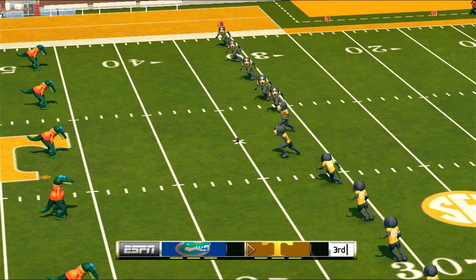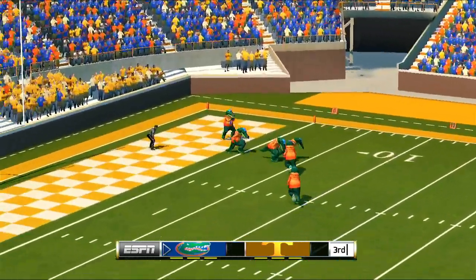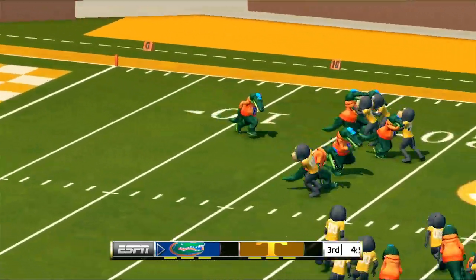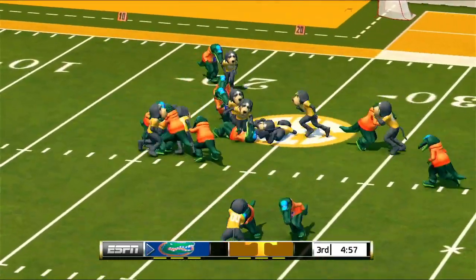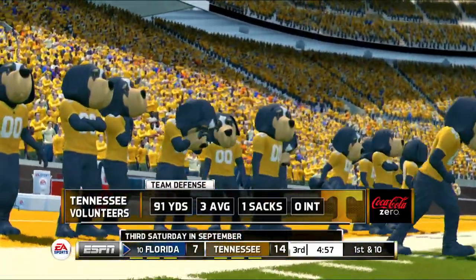Just about set to start the third quarter. He kicks it off, and he got all of that one. He's to the 20. Tackle at the 23-yard line. Tennessee's continuing to play extremely tough defense.